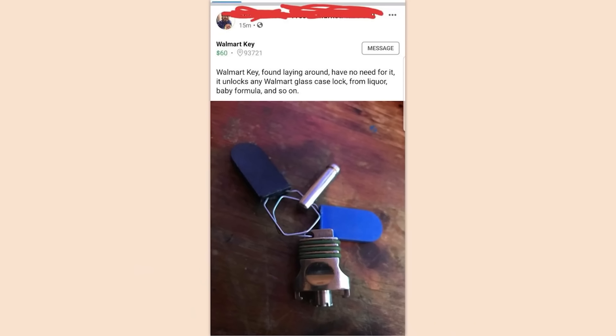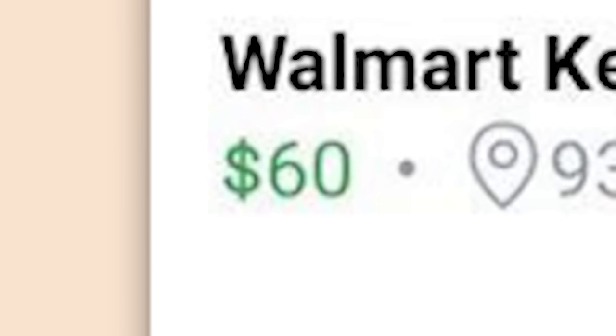Walmart key. Found lying around, have no need for it. It unlocks any Walmart glass case lock, from liquor, baby formula, and so on. Dude, only $60, you can make a killing with this.